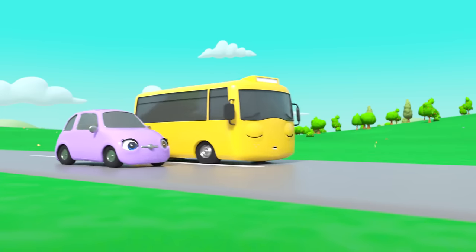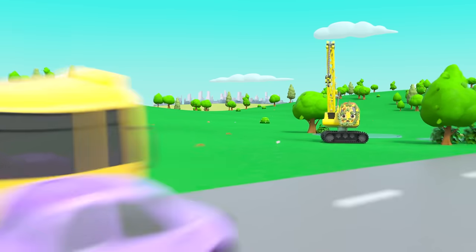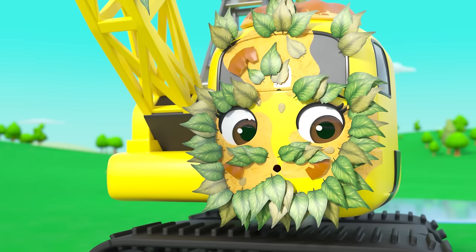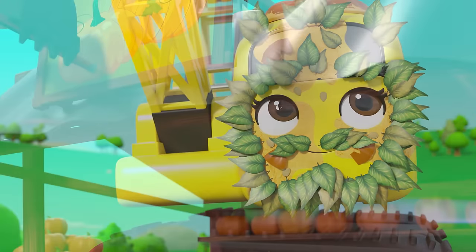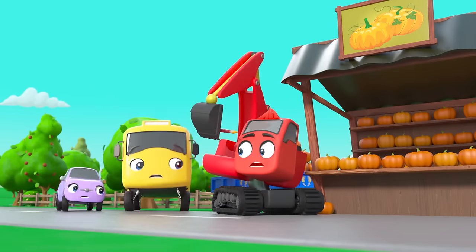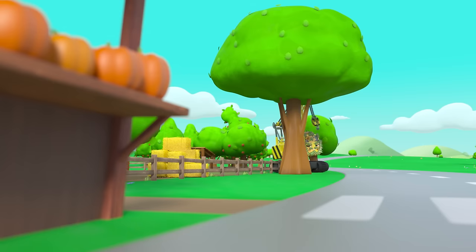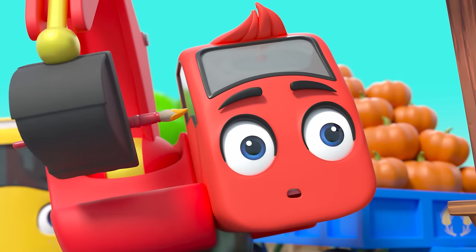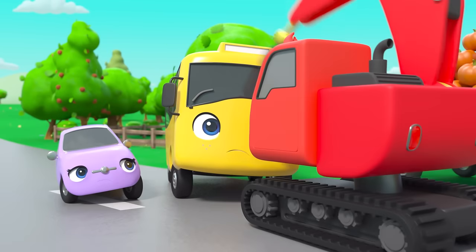Look, it's Buster and Scout. Ah! Dazey has scared them away. It's given Dazey an idea. Buster and Scout are terrified of the pumpkin monster. There it is! Digley knows it's only Dazey, and it's given him an idea for a prank as well.